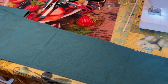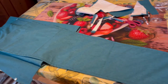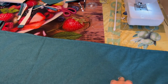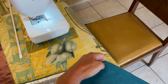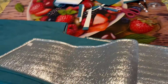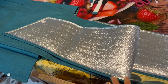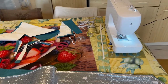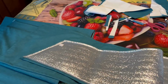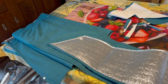So while Tony has been busy working on the boat, I have been busy doing the curtains again. They were really good, but we really want to get rid of the heat. So I have just got a roll of this silver foil and have just lined all the curtains with this. The good old sewing machine is working really well, and it's just been so much easier having the gite to be able to work on. So that's what I've been up to.